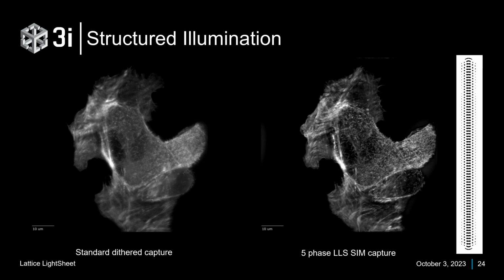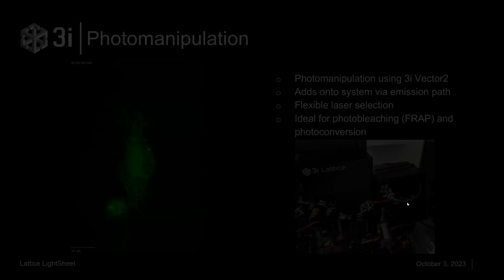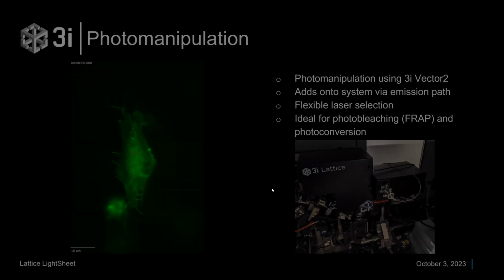And again, I have the picture of the pattern here on the right, sideways, because that's what it looks like as it goes across the sample, and you get stripes. You get an actual optical grating as you go. I'll skip that.